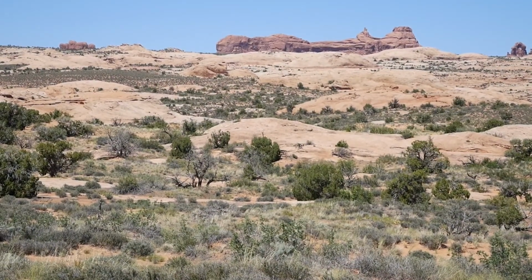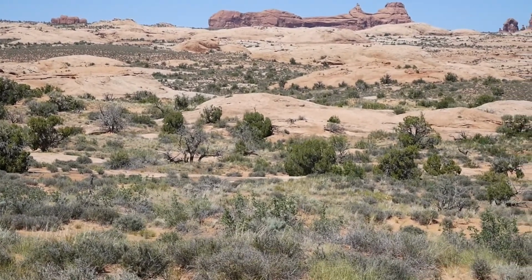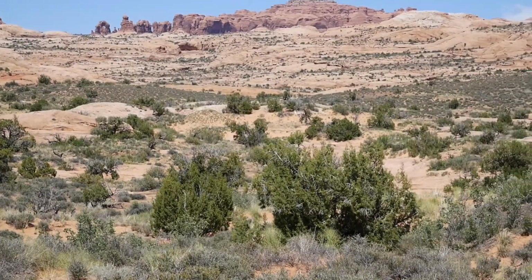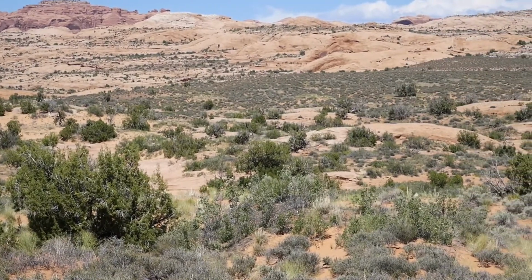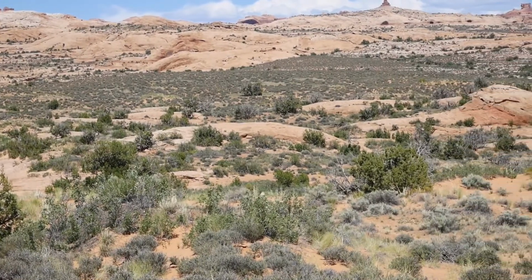We are now in an area called the Petrified Sand Dunes. Of course, since they're sand, they're not really petrified, because in order for something to become petrified, it has to be alive first, like petrified trees. But these are little dome-shaped sand dunes that were over time cemented together into sandstone.